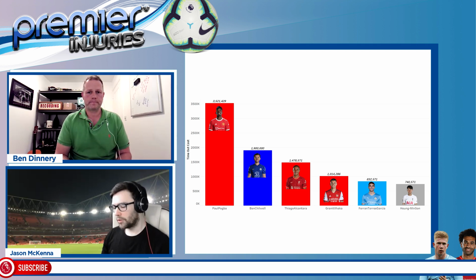And the final one is Heung-Min Son. Again, just to emphasize how much Paul Pogba has cost, it's nearly 5 times what it would have cost in comparison of the two there. Just 740,000. Obviously, for you and I, 740,000 is a lot of money, but it is quite telling that Tottenham's biggest injury there, I guess in comparison, they probably don't have as big a wage budget as well. But with his muscular injury there, that was their biggest hit to the books.